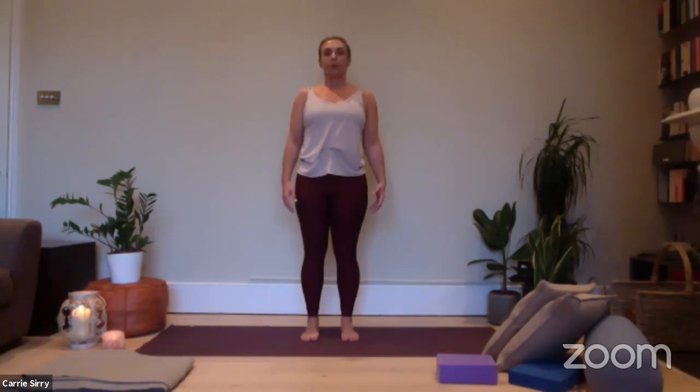Inhale, draw up through the thighs, and tailbone draws down. So you've got that equal lifting of the front of the body and that drawing down of the back of the body. Shoulders draw up to the ears and then back down, palms face forward, Tadasana.